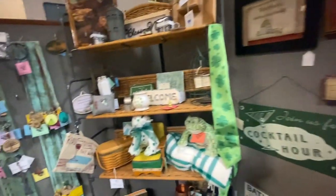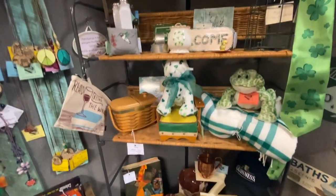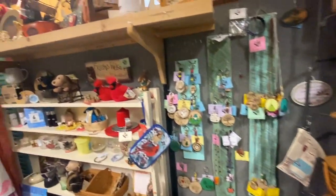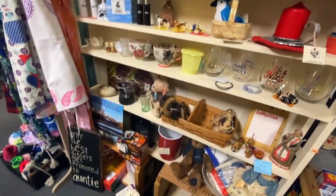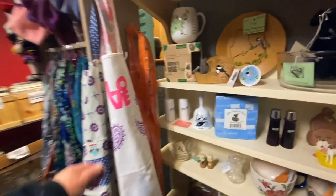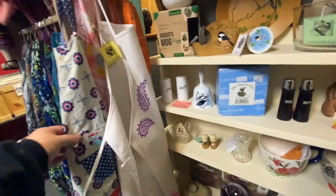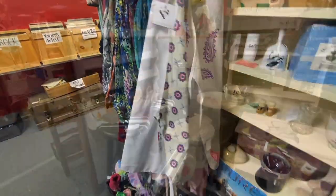But I love looking around in all these little booths. There's over 100 in this building alone, and there's some rooms as well. So it's just a very, very cute place, with neat things in here. And I always find goodies. I really love these little aprons. These are for little kids, and I thought they were so cute. I really love the owl one. I think that would go really well for my granddaughter.